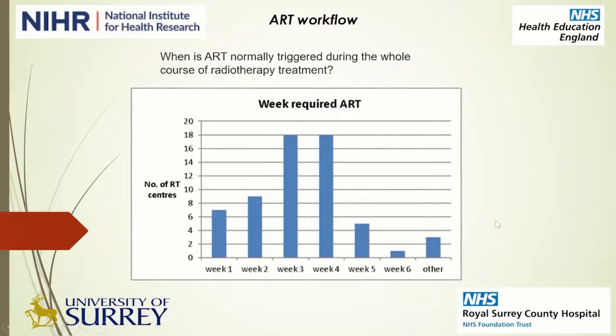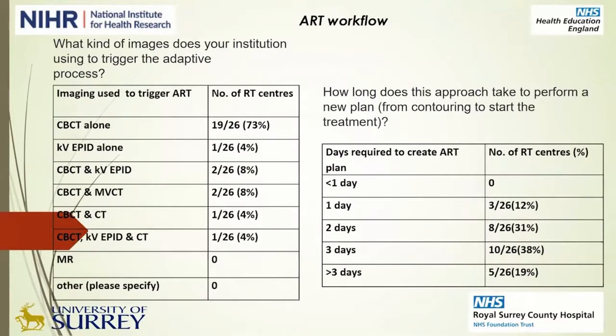So most centers respond saying this would normally happen between week 3 or week 4 during the head and neck standard regime of 30 sessions of treatment. And also, what kind of imaging are we using for assessing adaptive radiotherapy? So most of the centers, 70% of them, are using CBCT alone to assess whether they require adaptive or not. And 6 of the other centers are using CBCT either with kV-EPID or MVCT or standard CT to assess whether they require adaptive radiotherapy.